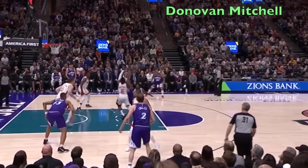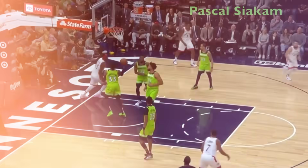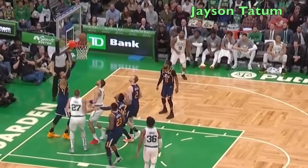Learn to initiate contact first. When you bump the defender, you control the play and reduce their ability to disrupt your shot. Watch how Chris Paul and James Harden use their bodies to create space and absorb contact. They're masters at drawing fouls and finishing plays.